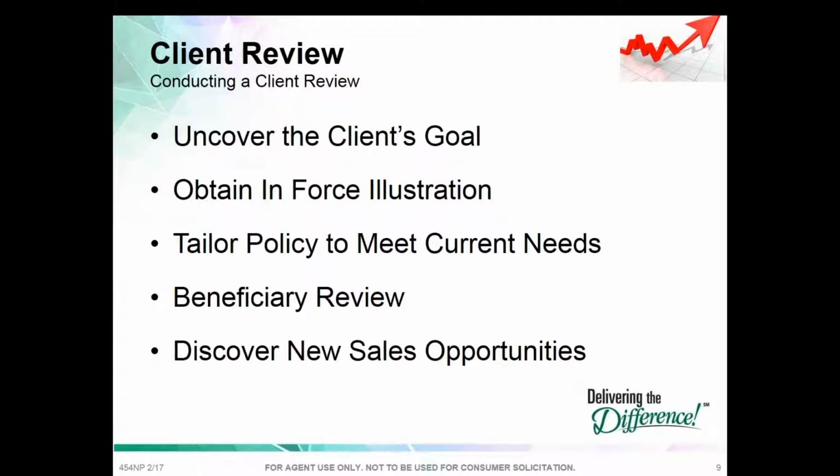Obtaining an in-force illustration. This can be really helpful and insightful as far as what the road ahead means for their current policy. Now, an in-force illustration doesn't apply to a term policy, but knowing how many more years of term coverage they have before the premium skyrockets. But getting an in-force illustration, like I referred to a little bit ago, if the company they purchased it from, however many years ago, has had to make some changes based on their death rate experience on a certain block of business.